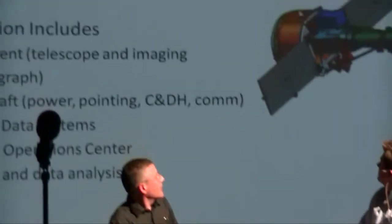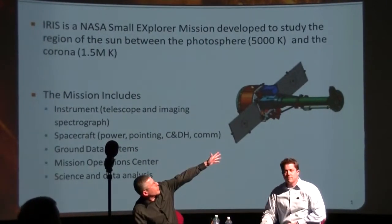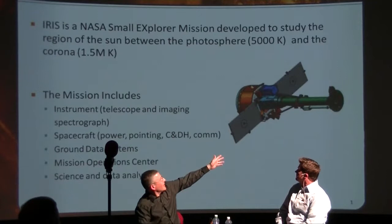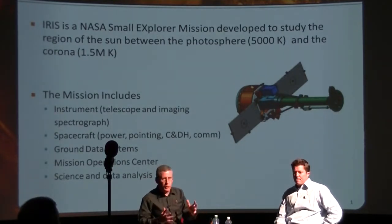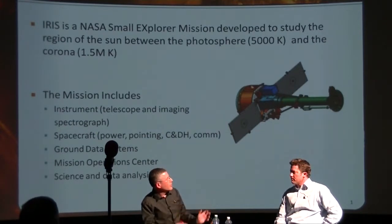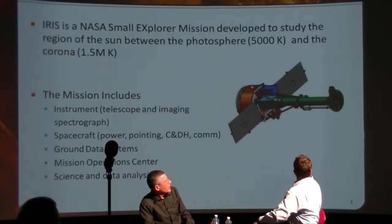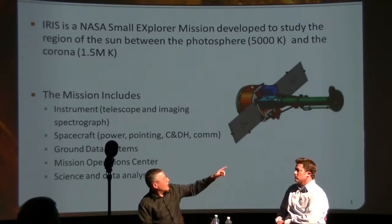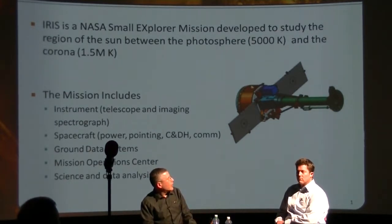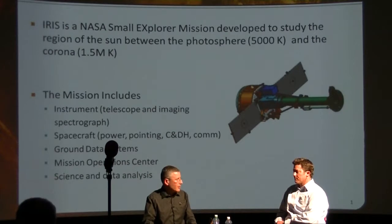What is IRIS? First of all, IRIS stands for the Interface Region Imaging Spectrograph. That's actually our logo up there on your right. It looks like a Pink Floyd cover. It's a spectrum. We do spectroscopy and some imaging. We'll go into a little bit of how that works. And all those other acronyms on the bottom are all the other institutions that were participating in this. So this was actually an international collaboration, including Oslo, Norway, Stanford, Ames. So even this is a small mission, it takes a lot of people and a lot of groups to put together.